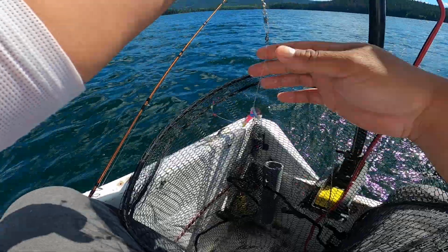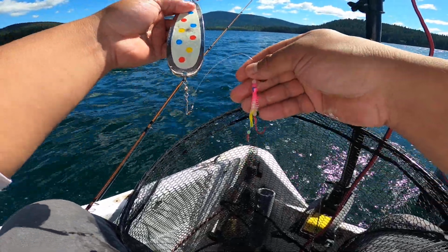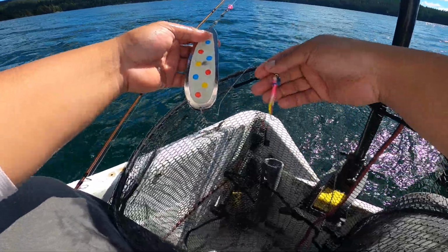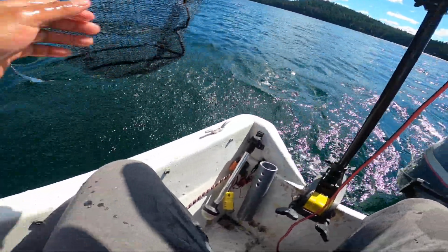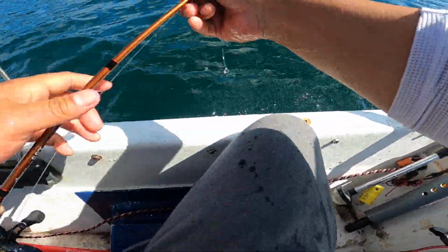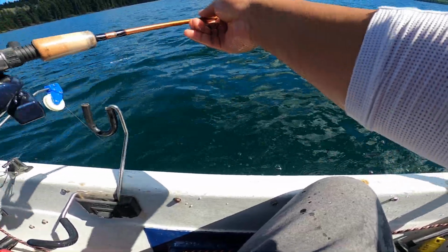There it is. That's the color right there. The pink and the yellow. Oh, right there, boys and girls. Woohoo! Oh, yes! That's it. Okay, now I know.